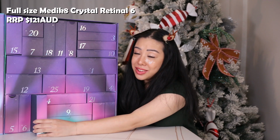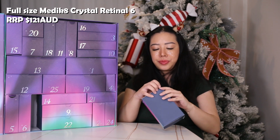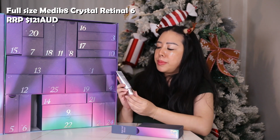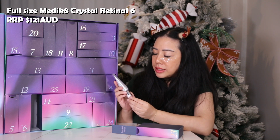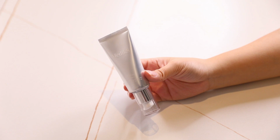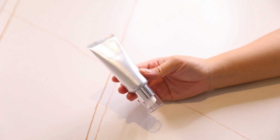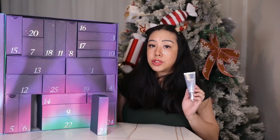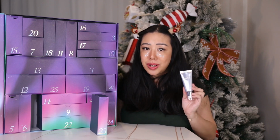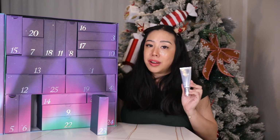On the 23rd day, we have the full size Medicate Crystal Retinol 6. This one is 30 ml and retails for 121 AUD. This is their night serum and delivers results up to 11 times faster than retinol. So I have used this one before and I really love it. It's one of their best-selling products and I will be using this again after pregnancy.